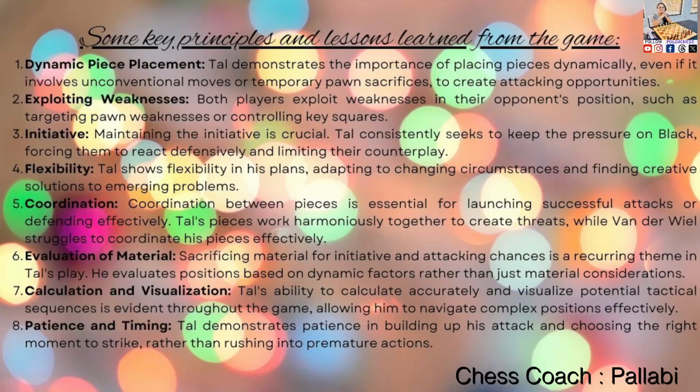So let's look at some key principles and lessons learned from the game. Number 1, dynamic piece development placement. Tal demonstrates the importance of placing pieces dynamically, even if it involves unconventional moves or temporary pawn sacrifices to create attacking opportunities. Number 2, exploiting weaknesses. Both players exploit weaknesses in their opponent's position, such as targeting pawn weaknesses or controlling key squares.